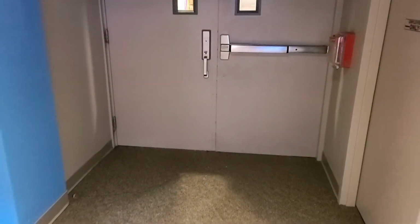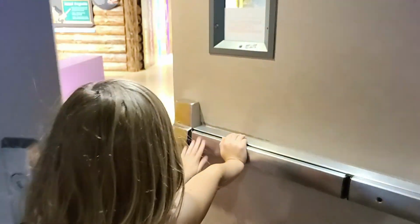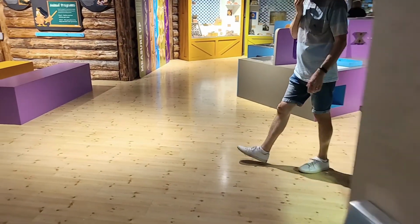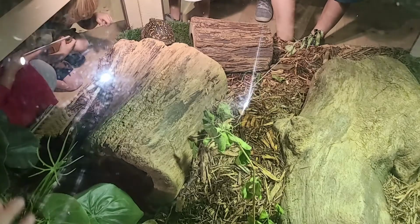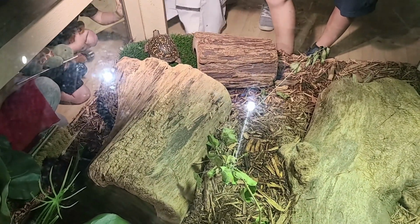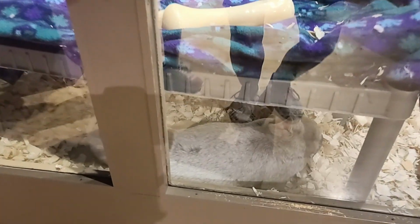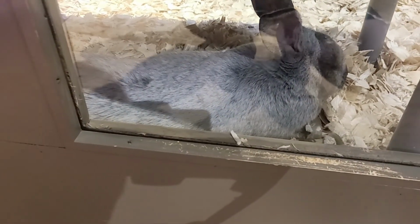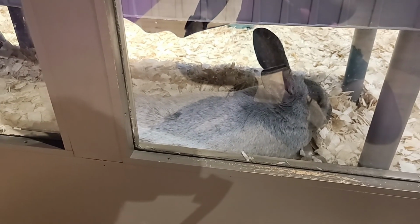Now, a lot of this stuff Allison is a little too old for now and has just grown bored of it. For example, this room right here is an animal care center. So they have stuffed animals. You can go and take pretend x-rays and feed them and take care of them. So she does it a little bit, but she's told me she's a little bit too old for some of this stuff in here, but she still enjoys looking around.